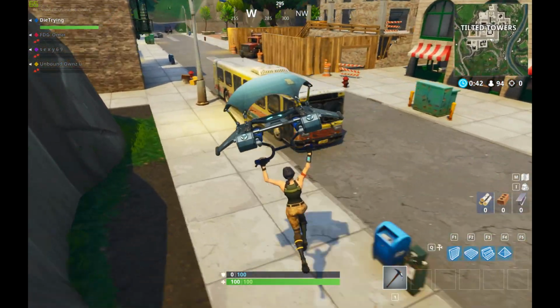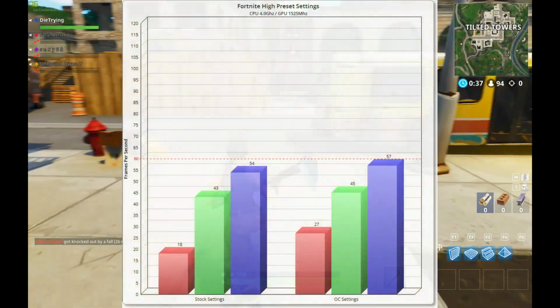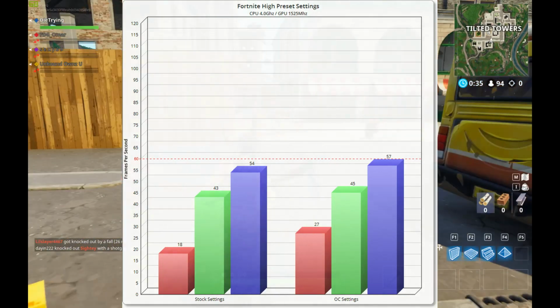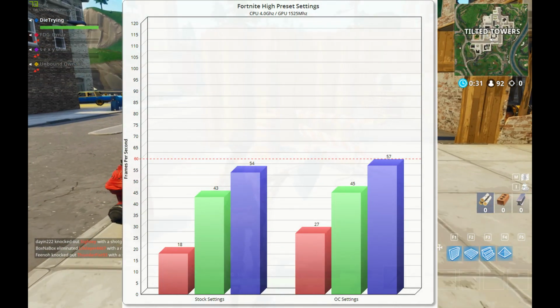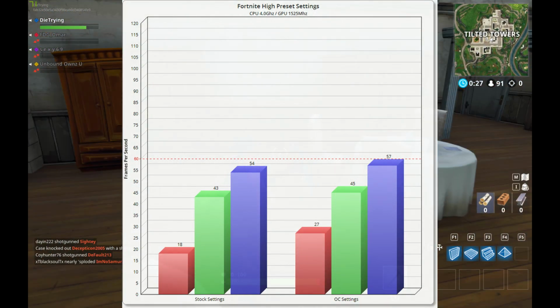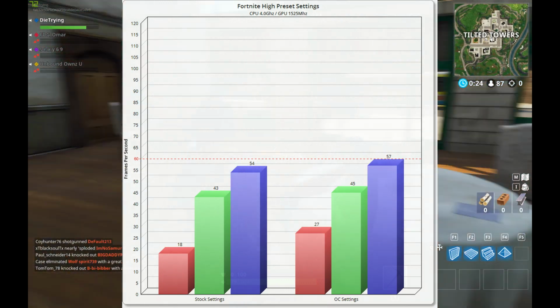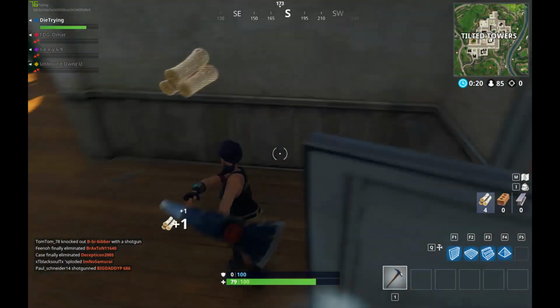For Fortnite, high preset settings at 1080p, we have 43 frames per second with stock settings and 45 frames per second with overclock settings. Again, not a big difference at all. And if you guys put your settings to medium presets, then you will shoot up to 60 frames per second, maybe more or less, but definitely playable.